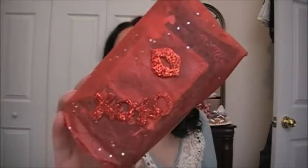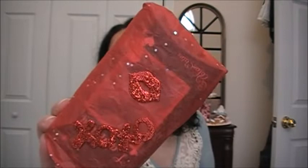So excited about this. I love red lippies from time to time. So yay. Next time I want to sport a red lip, I'm definitely going to use that. Then this one is so cute with the lip, the way she has it wrapped with the lips and the XOXO. Look at that. And the tissue paper is glittery. I love this.